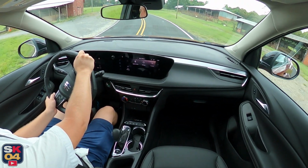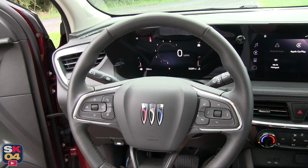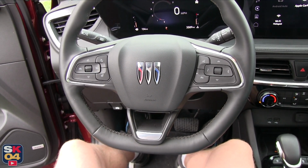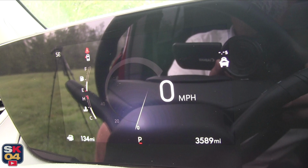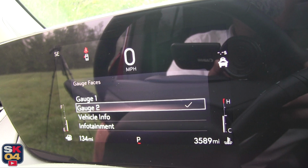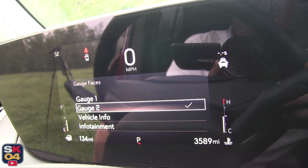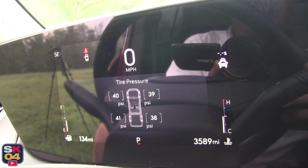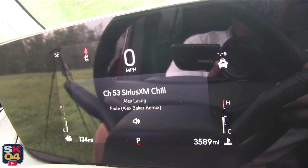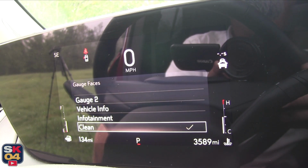A really nice standard feature is the 8-inch diagonal color driver information center. It's incorporated into the wide, one-piece curved instrument panel, which also includes the central infotainment system. It provides key vehicle information, such as vehicle speed, fuel range, average fuel economy, tire pressure, oil life, trip odometer, warning icons, and more. It's also reconfigurable with different display formats. Using the buttons on the right side of the steering wheel, you can switch between the various display formats to suit your preference.